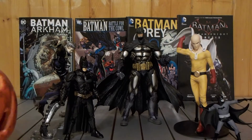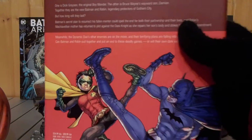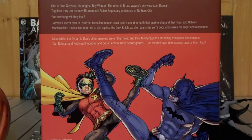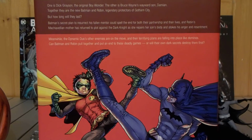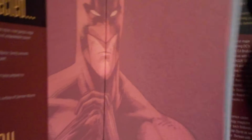All right, so this book collects issues 7 through 12 of the series. That's the back cover. Costs $25 US, $29 Canadian. That's a cool cover. So this book comes with two stories.